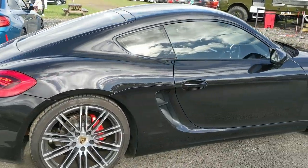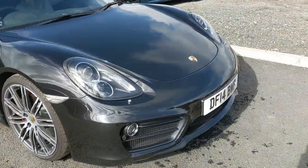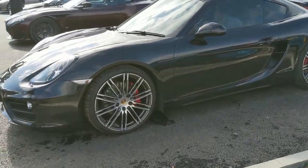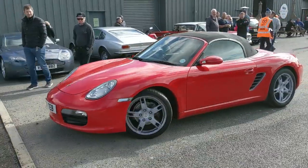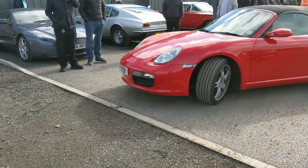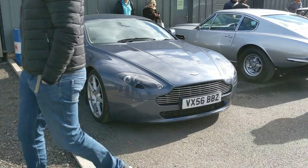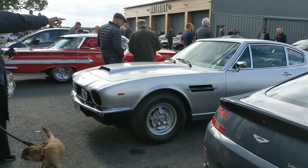Porsche Cayman S. Now, I'm a big fan of the Cayman, well, in fact, of the Boxster. When the Caymans, the first gen models, came out, I was very, very keen, but sadly it wasn't to be. Another Boxster coming in. It's a second generation, if you don't count the facelift that we've done earlier. Got another Vantage. I've got this lovely V8.